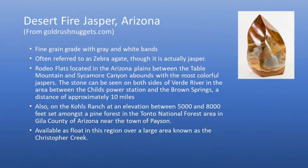Desert Fire Jasper from Arizona. And that's a freeform piece. That's another new discovery. I can't read this thing, it's at an angle. So I have to back it up a little bit. Dave moved it. There, that's better. It's called zebra agate sometimes, but it's actually a jasper.